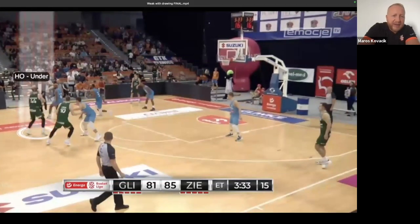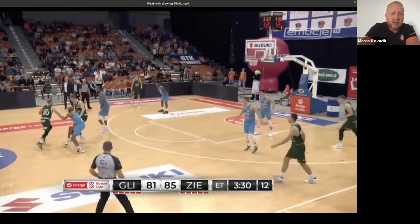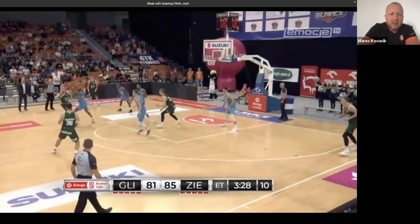Handoff. We have to get under because we want to force him left. As you can see here, okay, we want to force, so we have to get under the handoff. Forcing left, okay. We have a weak side.